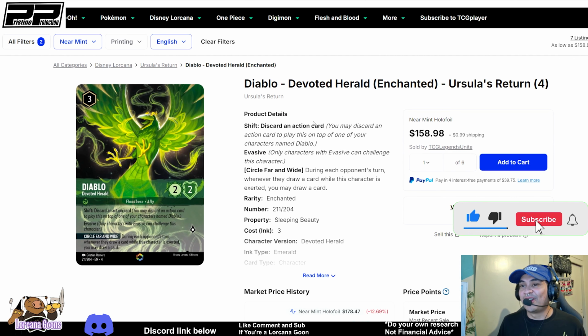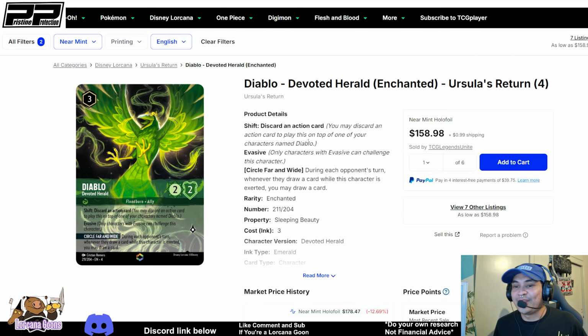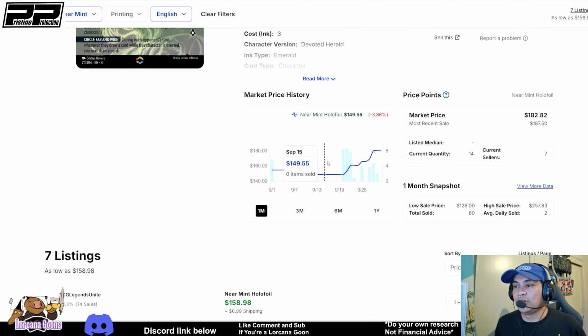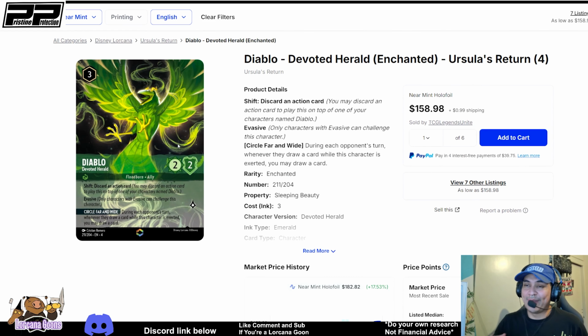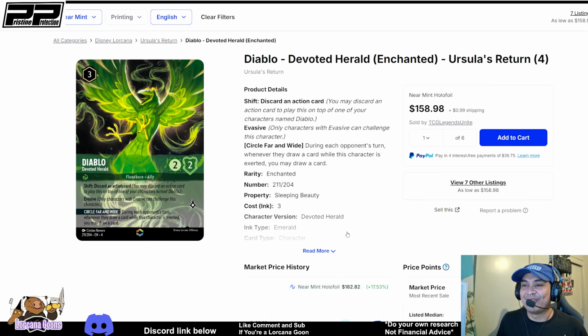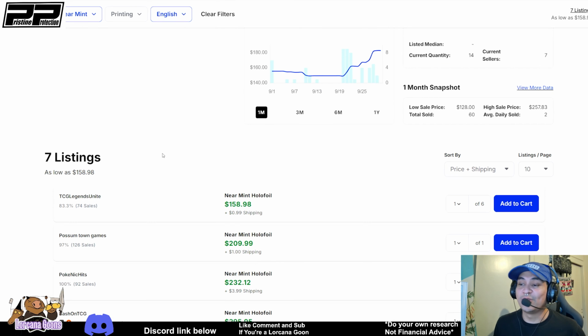But Diablos are also going up in price. These are some enchantments from the newer sets if you want to maybe pick up Ursula's Return. Diablo Enchanteds are also some cool enchantments you can pull that have been going up in price, and just because of the meta. So if you're kind of new to the channel, new to the market, the meta is definitely impacting some of these enchantments now. I'm seeing a lot of players want to play these very nice cards in their deck, and we did see them get played at the DLC and during the DLC streams, which was really fun.